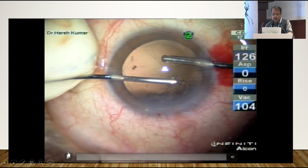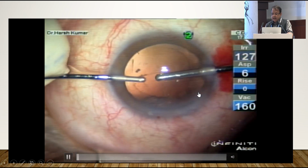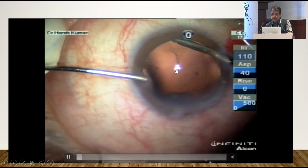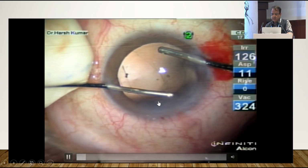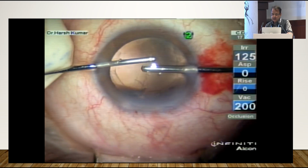Then you can see here, I'm doing a bimanual aspiration. There is a big rent here. You can see there is a rent, and every time you go for a bimanual, this vitreous comes into your aspiration port and it blocks it, so you are not able to aspirate the cortex.